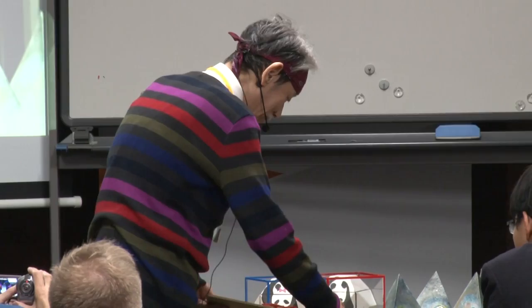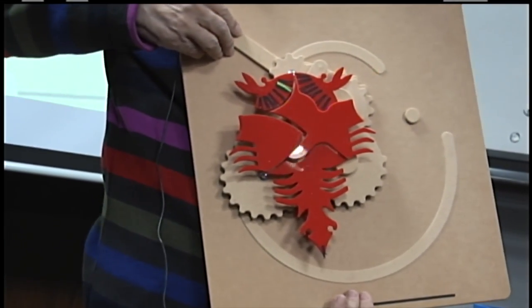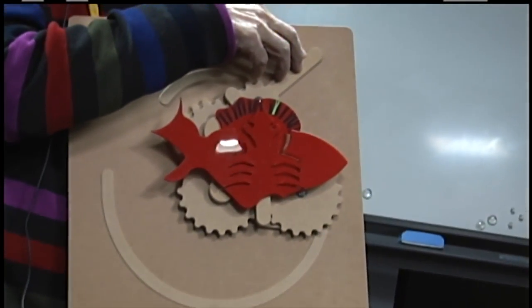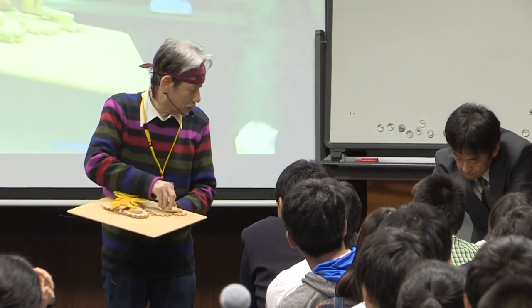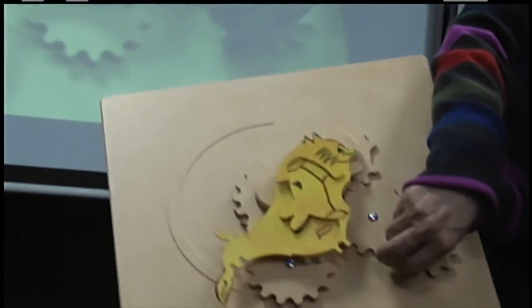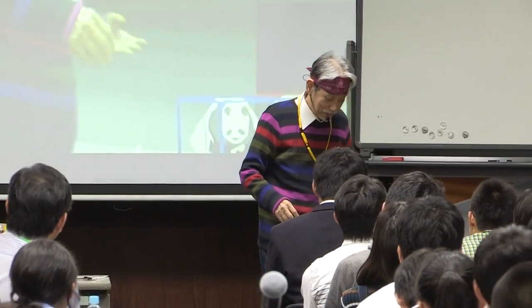Here is a more complicated figure. Lobster. Lobster changes to what? Fish. Donkey. Donkey changes to fox. Can you see a fox? Or a raccoon? Or a dog? Okay? So we have three-dimensional reversible solids.